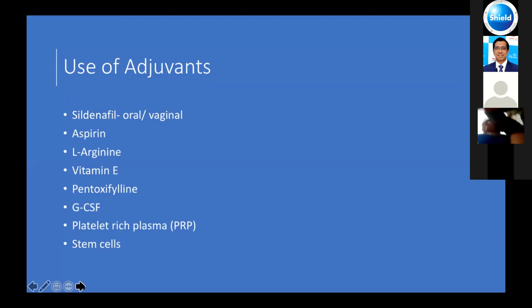So there are a lot of adjuvants which are available. I'm sure many of us will have questions regarding this. Sildenafil, oral or vaginal, I don't use. Aspirin sometimes, L-arginine sometimes, vitamin E always, because that is a universal medicine. Pentoxifylline, GCSF. See, you have to be very careful before putting something into the endometrial cavity on and off. So here come things like GCSF, platelet-rich plasma, stem cells. All these are flamboyant things which may not have that much scientific evidence to support.